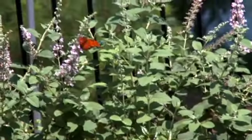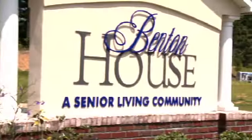My father's care has been, I would say, almost as good as I could give him in my own home. Unique design, wonderful daily life, and caring staff. Discover for yourself what makes Benton House unique.